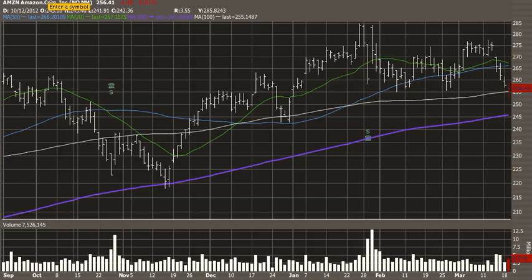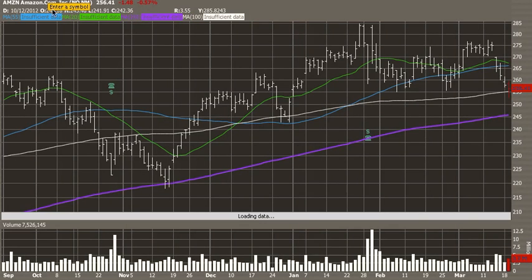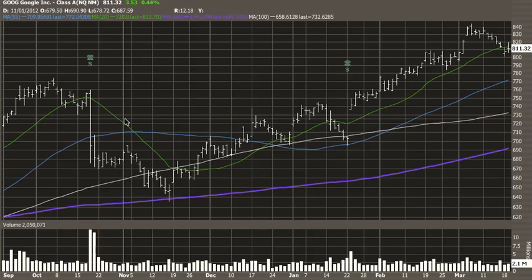If we go to Google, here we have the Google chart. As you can see here, we talked about yesterday getting bullish and talking about holding that 800 level. Well, we did hold the 800 level today. The low was 806.42, and we finished up eventually higher at 811. So I continue to be bullish here on Google, looking for a test of the previous highs.